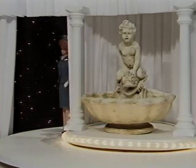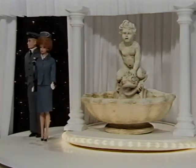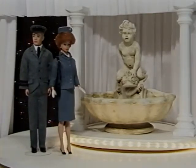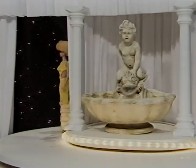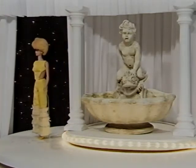One of the rarest Barbie doll fashions, fashion number 1678, Pan American Airlines Stewardess, with Ken in fashion number 7707, United Airlines Captain. Fashion number 1687, Caribbean Cruise.